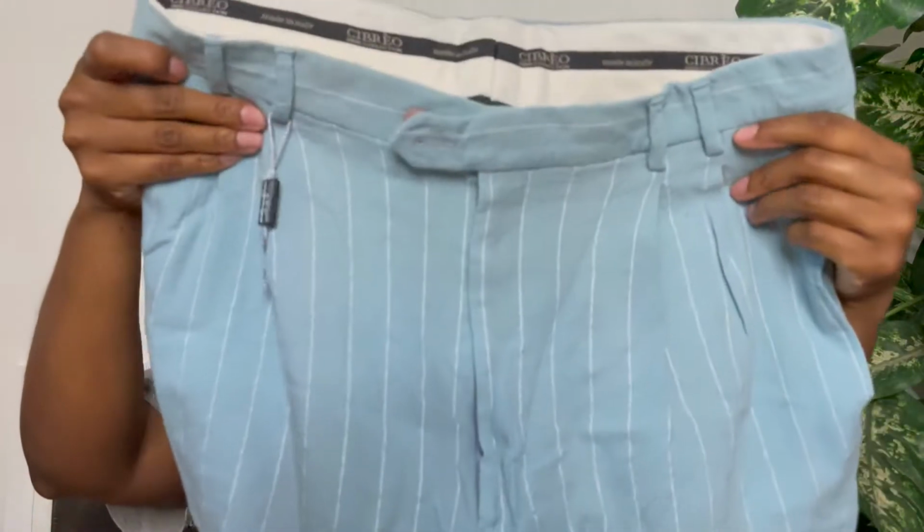And I don't remember how much I paid for these, maybe like $5 or something, but I love picking up these kind of trousers because they're a little bit big, but when you put a belt on, it gives that more like paper bag waist effect, which I think is really cute. And I think this will look good with a crop top, especially in maybe a lime green color. So I'm definitely going to be styling this up pretty soon.